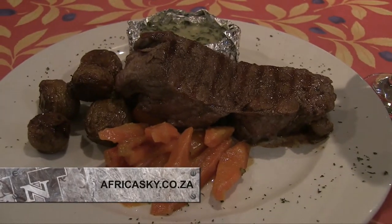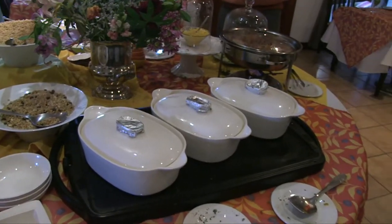Well, we arrived really late in Johannesburg, so our plan was to stay at Africa Sky B&B. It's a wonderful place, great lodging, incredible food, and most importantly, a good place to get a good night's rest before we continue our journey. After breakfast the next morning, Lisa's crew was there to pick us up.